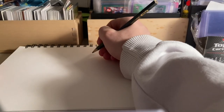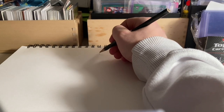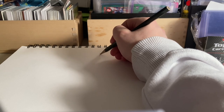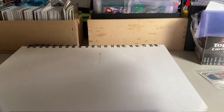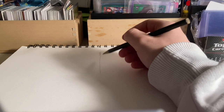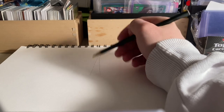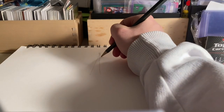So we're going to start out with this drawing. We're just going to draw the CN Tower here. I have an image of the card of the CN Tower up behind me for reference. So yeah, it looks like a tower that's pretty narrow. And it kind of goes down like that. Okay. And then it's got the elevator thingamabob here as well.